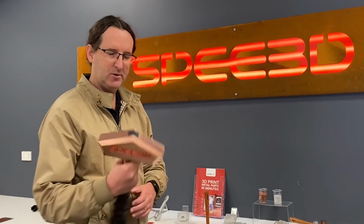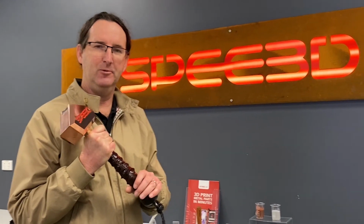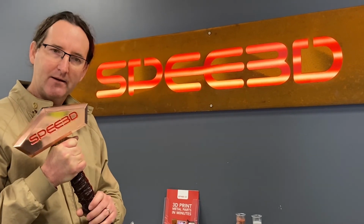So let me finish by talking about our Thor hammer. So the Thor hammer, is this a real world application? Maybe not. You know, there's a small market for Thor hammers out there. But the important thing about the Thor hammer is actually the time it took to produce this. So this is 8 kilograms, and it takes about 80 minutes to print this.